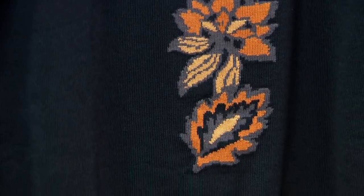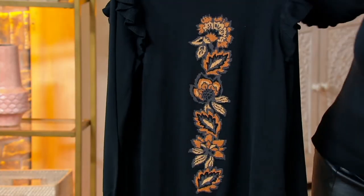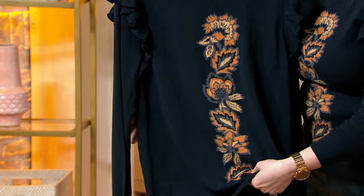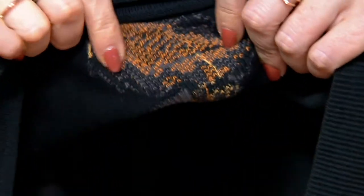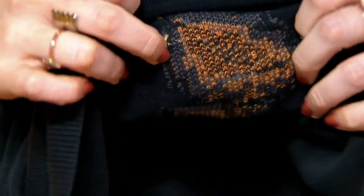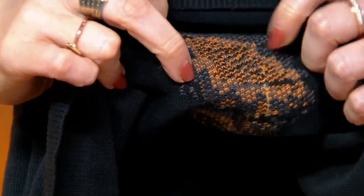And look at the Intarsia work here. It's got three different colors in it. Usually when you do a knit, the more colors you add, the more bulky it is. But we've been able to keep the sweater light, like feathery light. And you see the looping in the back, so you can tell that it is a beautifully crafted piece.